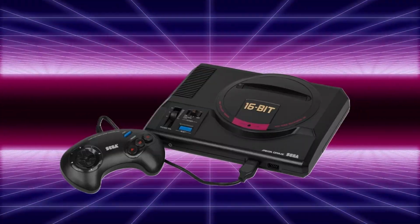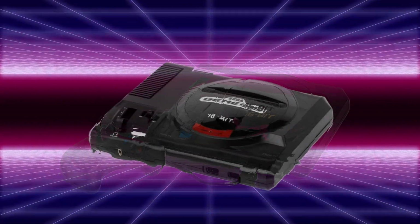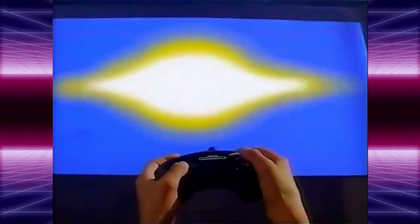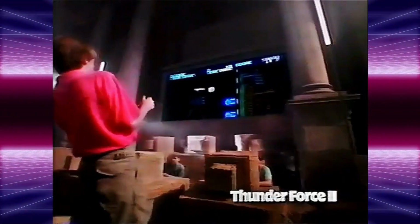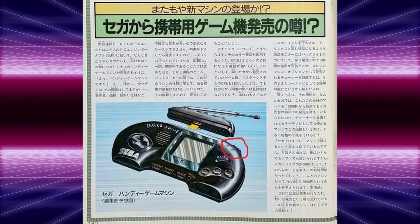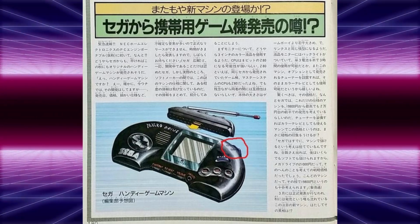Meanwhile, Sega released their new 16-bit home console, the Mega Drive, or better known as the Genesis here in North America. Sales of the system were slow in Japan, but in North America and Europe, they took off. Sega was finally outselling Nintendo's NES. Now they had their sights on the handheld market that Nintendo had taken by storm. In mid-1989, Project Mercury was started. This was the code name given to Sega's handheld prototype.